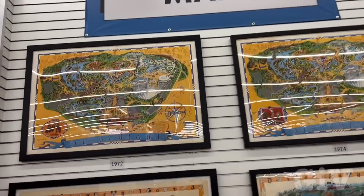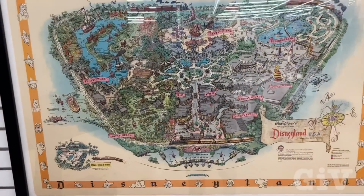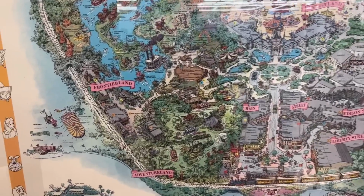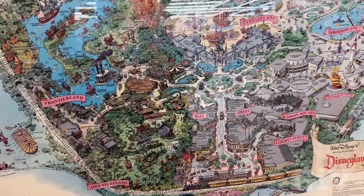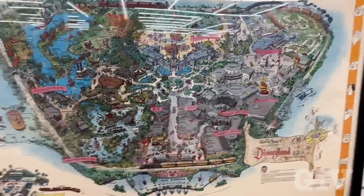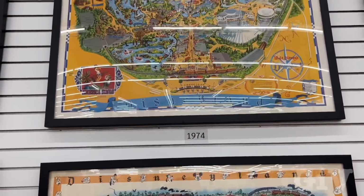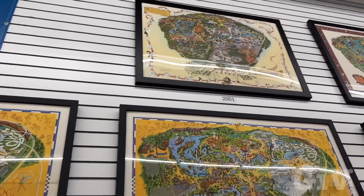Those are all maps from different years of Disneyland. Yeah, those are all the different maps from 1958. So they upgraded the maps, I think every year or every 2 years. The Haunted Mansion was actually painted on all the maps already, even though it didn't exist back then. But they made the map for it already. It's 1958. 1974. I mean, it goes up to 2001.